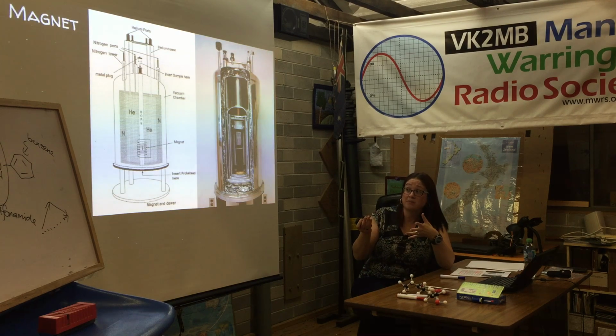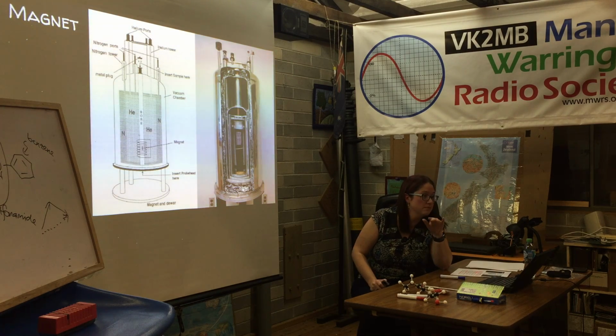So once you charge them, that's it. There's no maintenance other than making sure that the helium and the nitrogen levels don't fall beyond a critical point. They do boil off, but they do so at a reasonably slow rate. The helium you have to top up every 3 months or so, the nitrogen every week, but the nitrogen feels very routine. Helium's a bit more interesting.